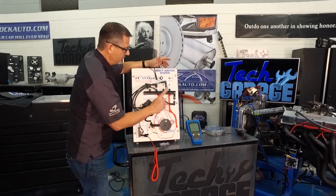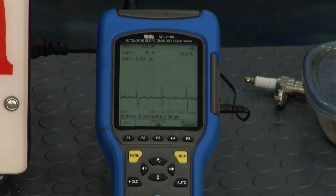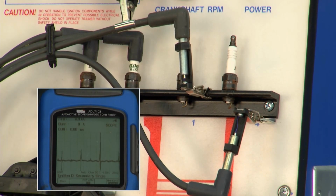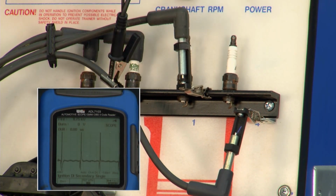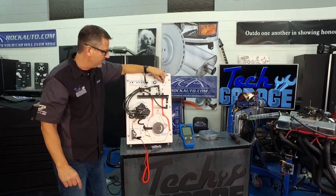It's going to have to produce more spark. Watch the oscilloscope. This is so cool. So I fire it up. We got a spark line right about there, but watch the difference. That's our little spark. When we go over to the big spark, I connect that, and bam, it's off the screen. So we got a ton of spark going on right there. And that's exactly what's happening with our car.